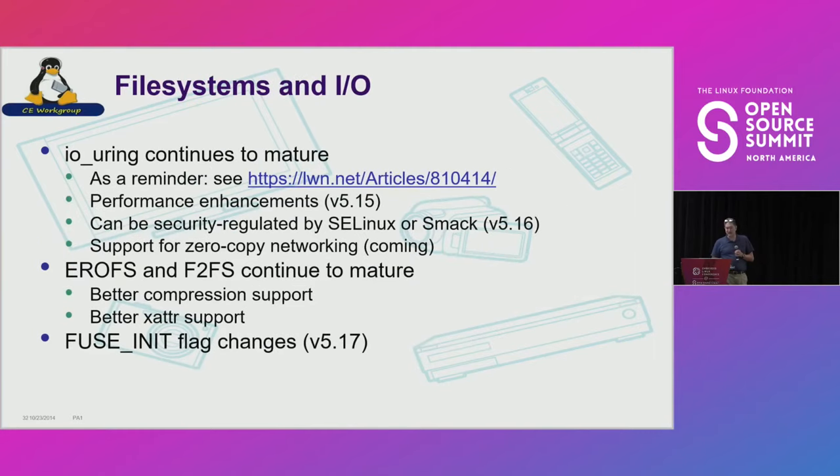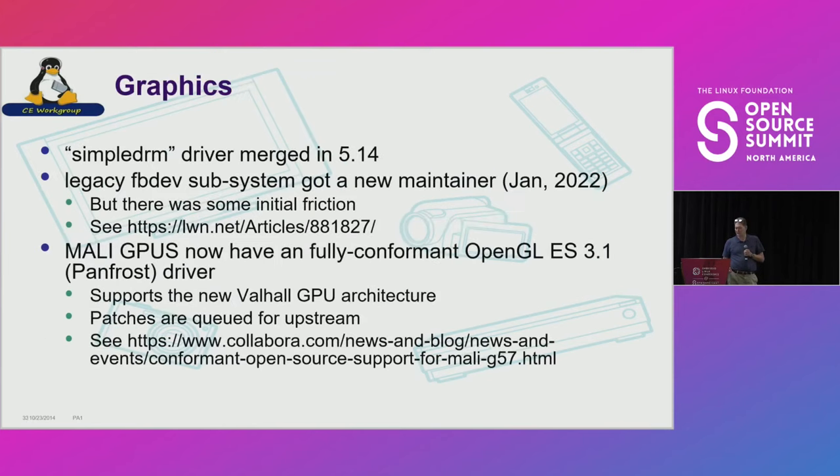In terms of file systems and I/O, like I said, io_uring, which is the new asynchronous I/O, continues to mature. There's a bunch of new stuff happening. Zero copy networking, there's some patches flying around for that. In terms of EROFS, the enhanced read-only file system, and F2FS, the flash-friendly file system, those continue to mature with better compression support, better xattr support, and then there are those changes to FUSE that you need to be watching.